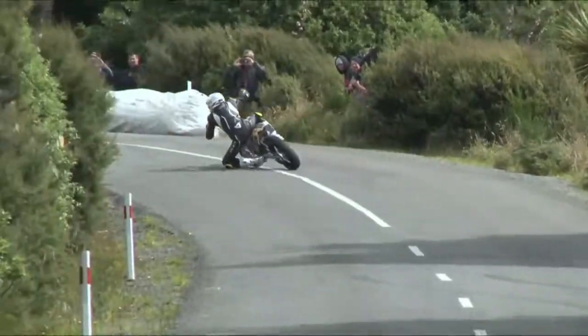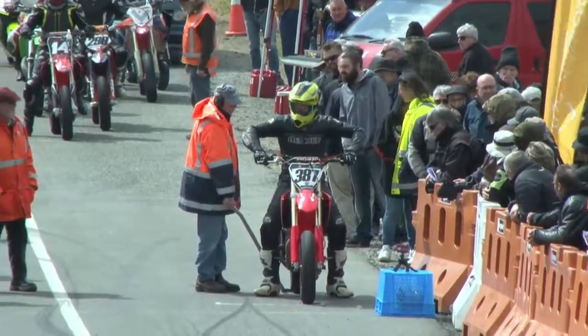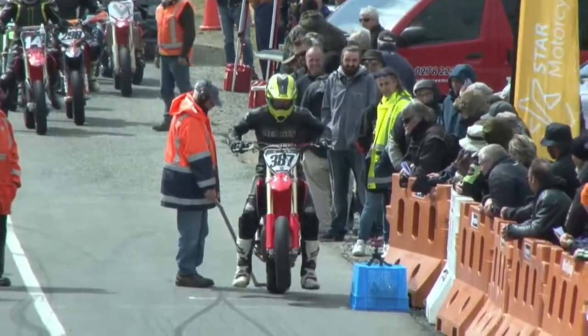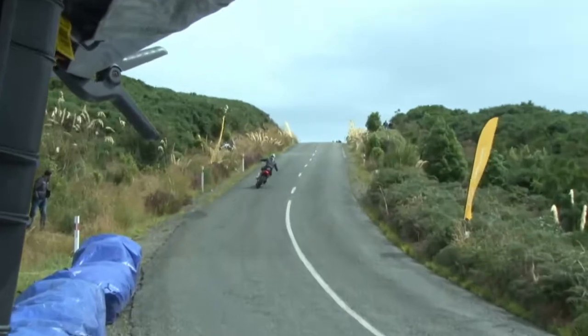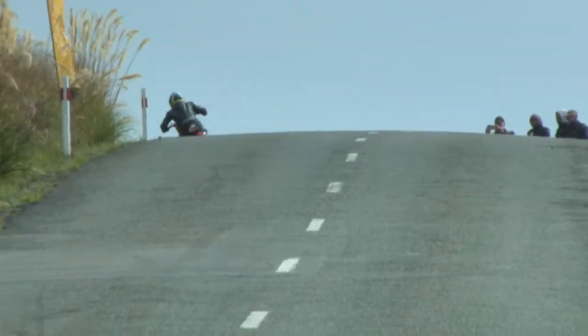Another rider that's heard about this fantastic event, the Burt Munro Challenge. Wanted to put it on his bucket list, and said I want to go to New Zealand and give it a go. Coordinated with Southland Honda. There he goes. This guy's a flat track star out of Australia, so looking forward to seeing him on the beach tomorrow. So flat track star, he knows how to go fast on tar seal as well.